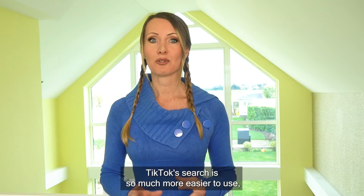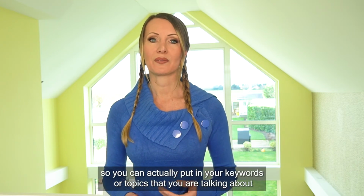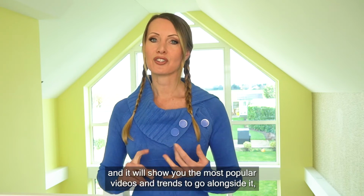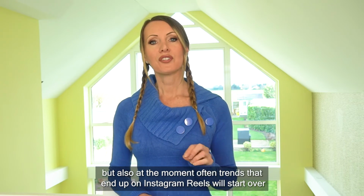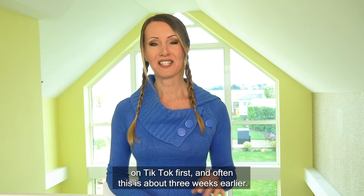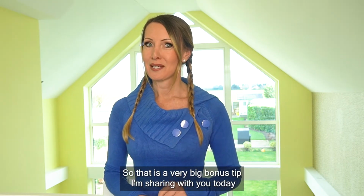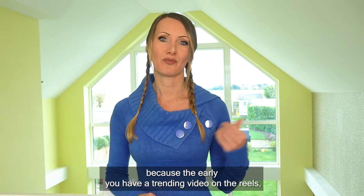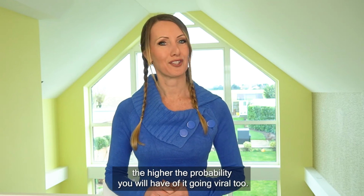TikTok's search is so much easier to use, so you can actually put in your keywords or topics that you are talking about, and it will show you the most popular videos and trends to go alongside it. But also at the moment, often trends that end up on Instagram Reels will start over on TikTok first, and often this is about 3 weeks earlier. So that is a very big bonus tip that I'm sharing with you today, because the earlier you have a trending video on the Reels, the higher the probability you will have of it going viral too.